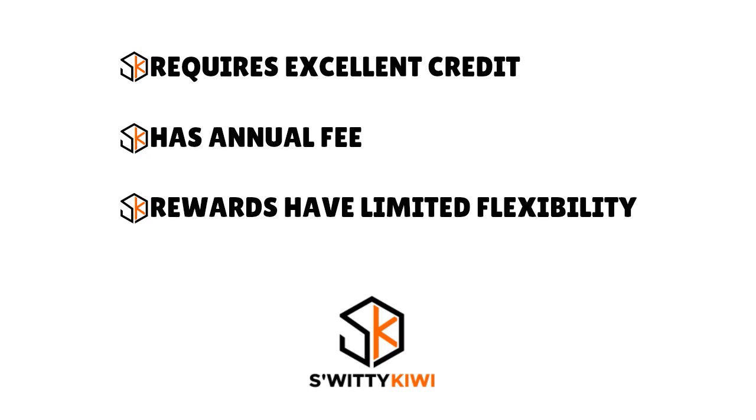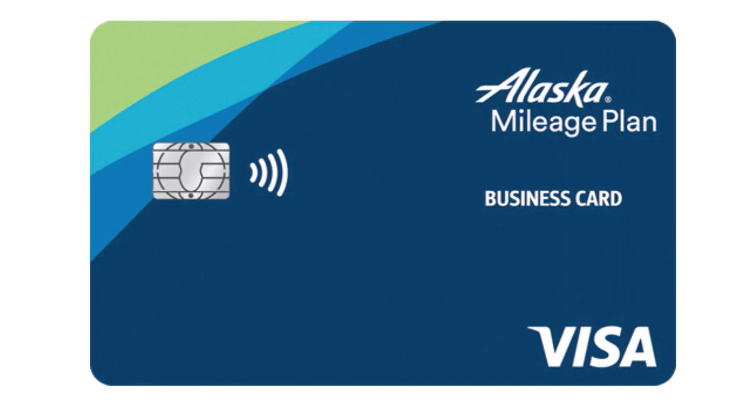This card does require good to excellent credit, but if you don't have that, again, you can qualify, but with lower limits. And the card has an annual fee, and the rewards have limited flexibility because, as I said, you gotta have a strong connection to Alaska Airlines. So basically, you are getting 70,000 bonus miles plus Alaska's famous companion fare from $122 with this offer. To qualify, you need to make $4,000 or more in purchases within the first 90 days of opening your account.